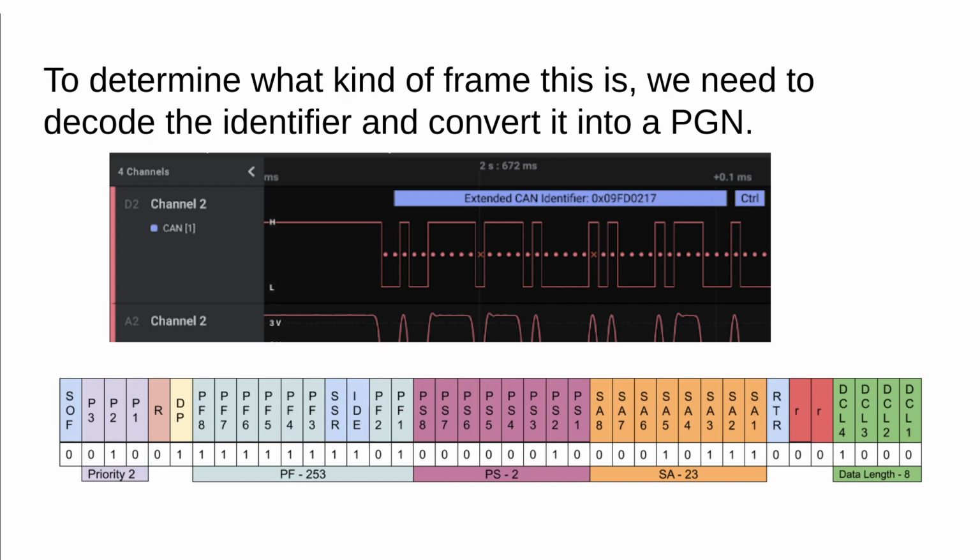So if we zoom into just the identifier, we can start breaking up the different parts of the identifier. And pretty much from this RTR bit here to the start of frame bit at the beginning, you can see that I denoted these different colors. And I'm not going to dig into exactly what each section of the CAN identifier means in all the detail, because it's extensive, it's very specific in how you can use it. I'm just going to show how we can take this identifier and turn it into a NMEA 2000 parameter group number. And again, there's not really any magic here. It's just knowing the formula, right, to be able to make the sauce, right?